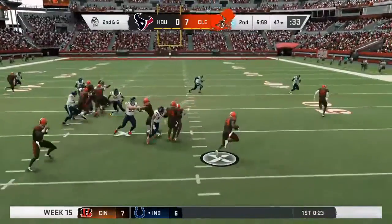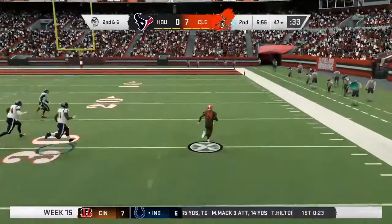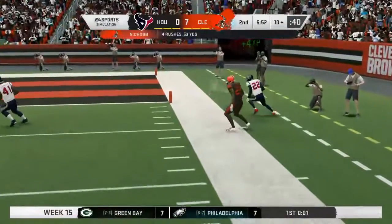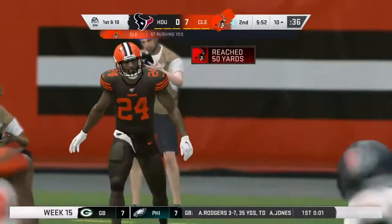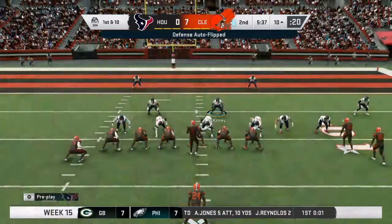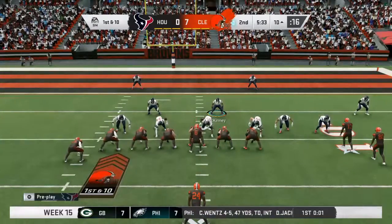They go with Chubb on second down. He's got the first down and more inside the 40. And finally out of bounds down near the 10-yard line. A big play that time out of Chubb. 42 yards. So now following the big play, they've got a first and goal all the way down at the 10.